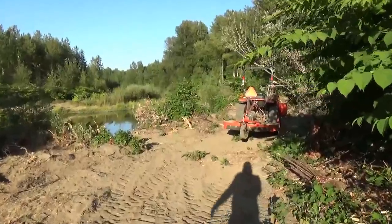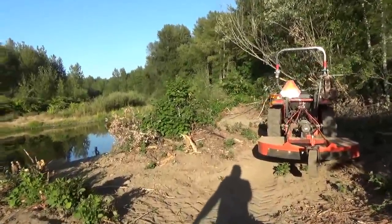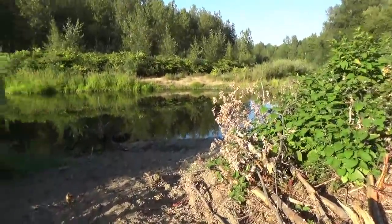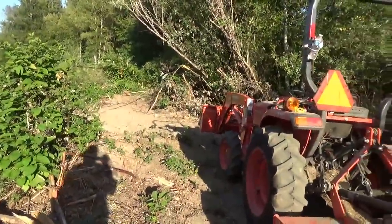This is the swimming hole, and I've been dreaming about this all day. I think it got over 100 today. It's been in the high 90s and hundreds all week, and it's supposed to be for another week.